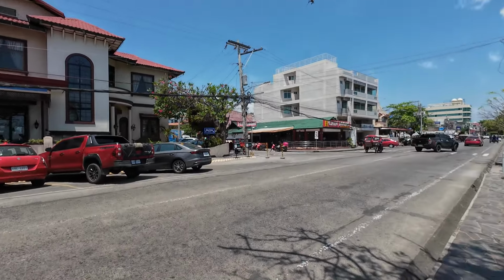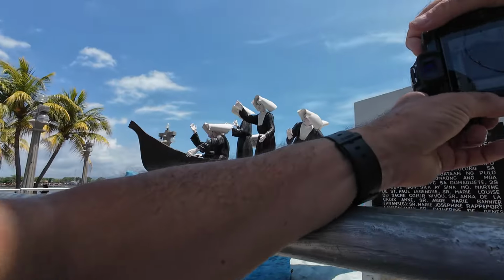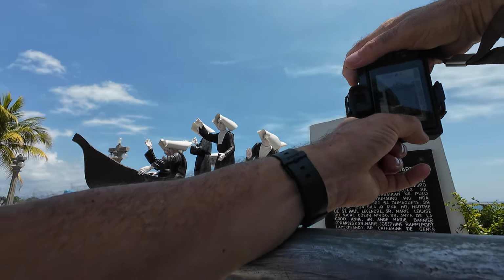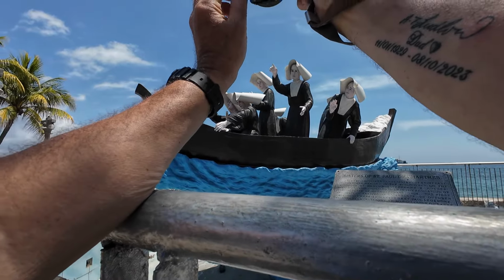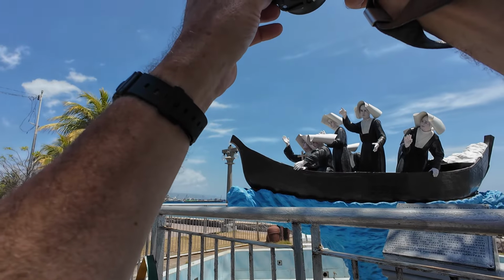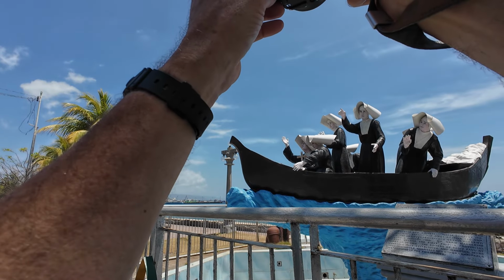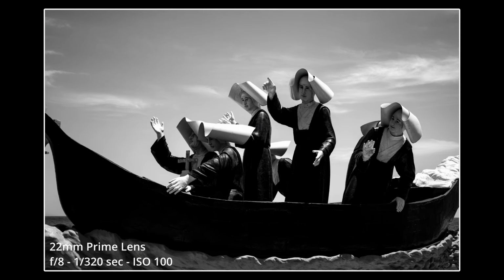And then I've just come around the front of it and I thought I'll try and do a similar thing and put it into black and white. It's just getting the frame right so that I haven't got all the fences in it, etc. I'm pretty happy with that one in black and white.